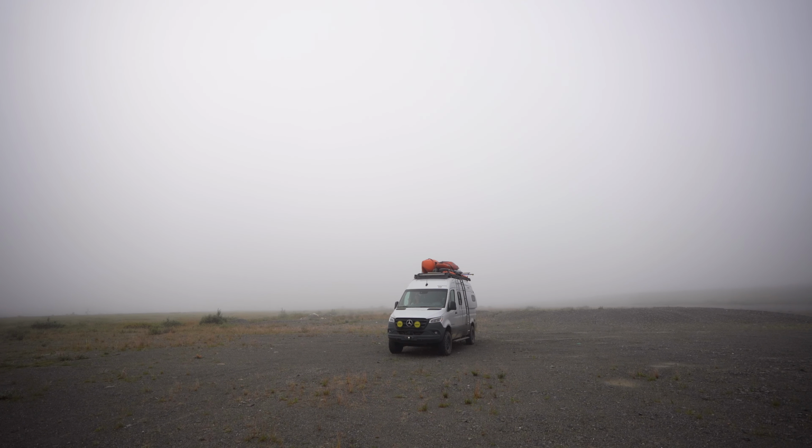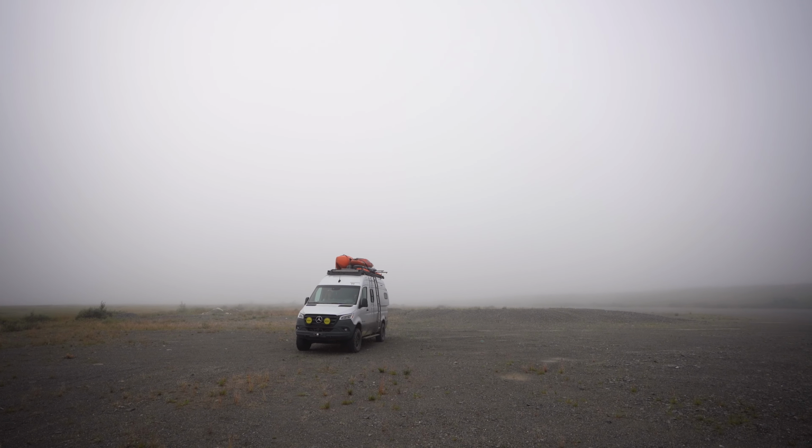But you get there and it's not at all like what you think it's gonna be. And it actually is like I think it's gonna be, it's just the fog isn't like what I thought it was gonna be.